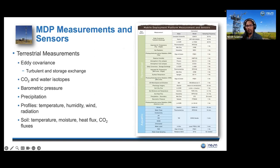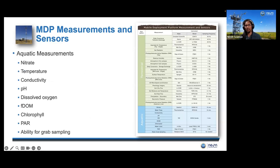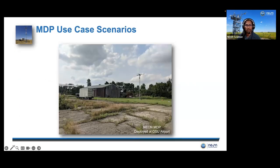The terrestrial measurements include eddy covariance, turbulent and storage exchange, CO2 and water isotopes, barometric pressure, precipitation, profile measurements of temperature, humidity, wind, and radiation, as well as soil temperature, moisture, heat flux, and soil CO2 fluxes. Aquatic measurements include nitrate, temperature, conductivity, pH, dissolved oxygen, FDOM, chlorophyll, PAR, as well as the ability for periodic grab samples using an ISCO sampler. I'll follow up the overview with a few hypothetical MDP use case scenarios.